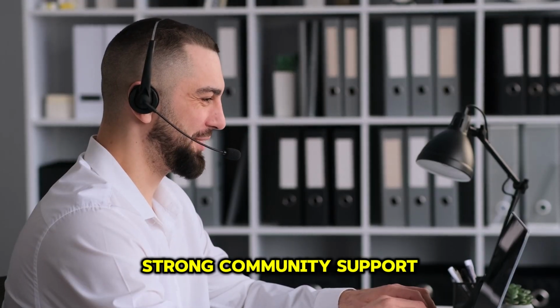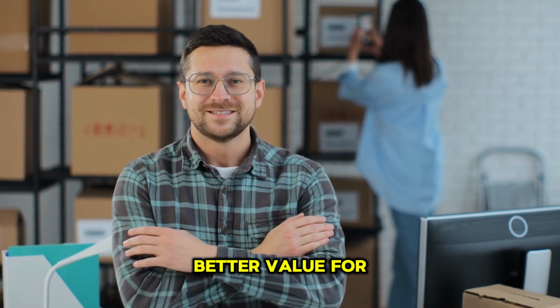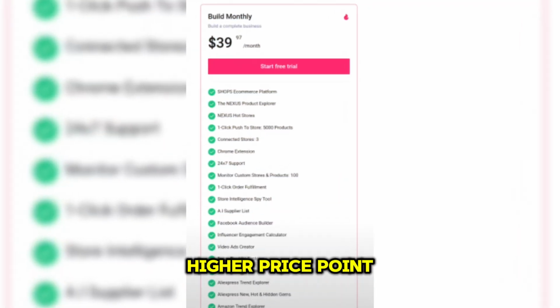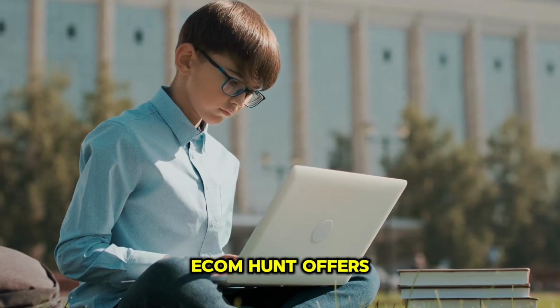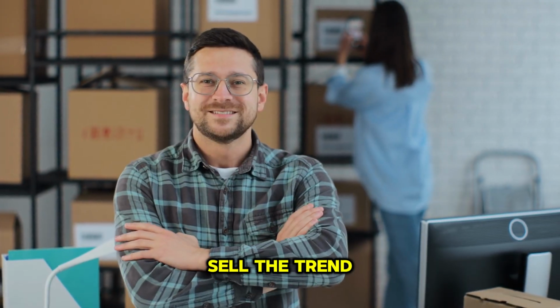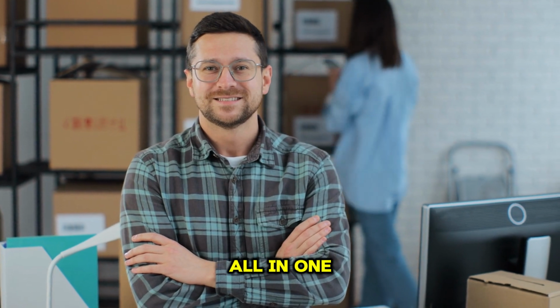Overall value. Ecomhunt: great value for beginners or those on a budget. Strong community support and learning resources. Focuses on core product research needs. Sell the Trend: better value for established dropshippers or those scaling up. All-in-one platform with more advanced features. Higher price point justified by additional tools and data. Winner, depends on your needs. Ecomhunt offers better value for beginners or those primarily focused on product research. Sell the Trend provides more value for established dropshippers looking for an all-in-one solution.